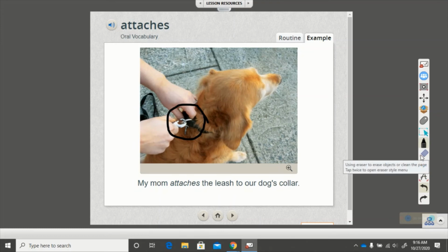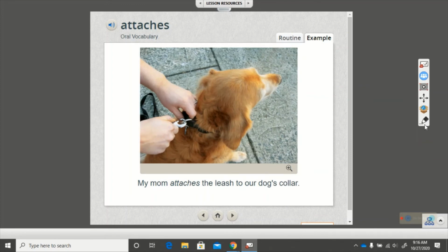They're attaching together, and I do this when I walk my dogs all of the time because you want to keep the dogs with you. You want that leash to be hooked and connected to that collar so that the dog stays with you and they don't run away. And so that's what it means to attach something, to hook it together or to join it together.